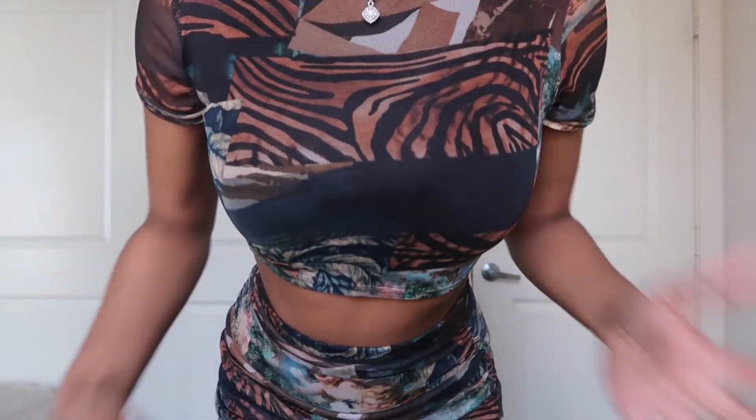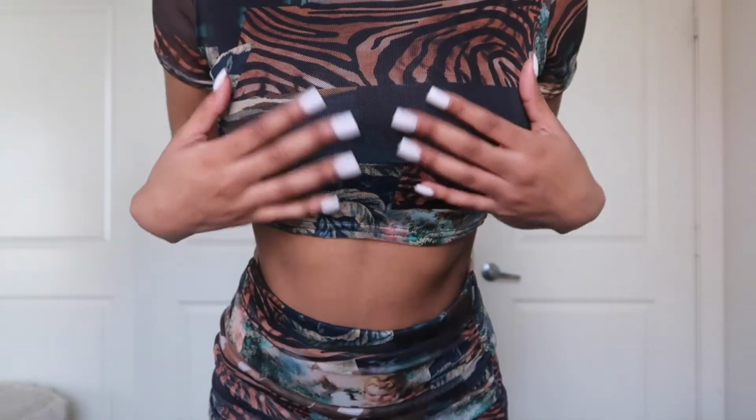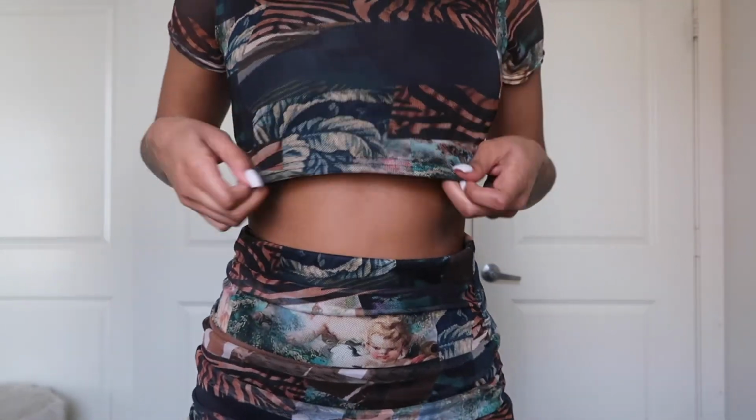Okay, first we're gonna talk about the top. What material is this set? It's like silky, and then it's like mesh. That's what I was gonna say. The mesh is right here on the sleeves and then up here, but then the actual boob part, I don't know if y'all can tell, but it's just not mesh. It's like blacked out.